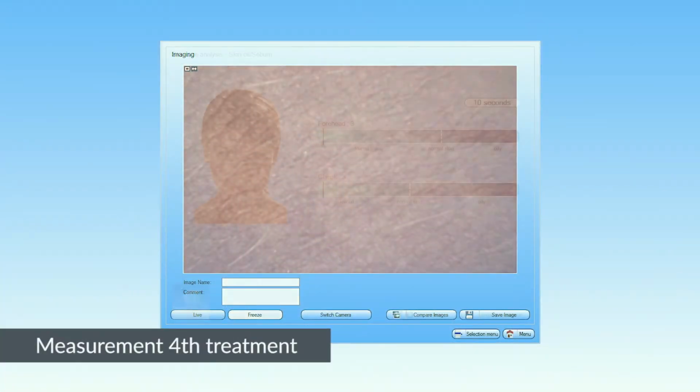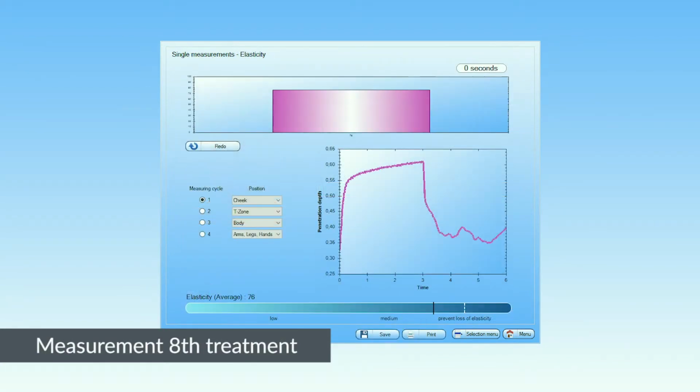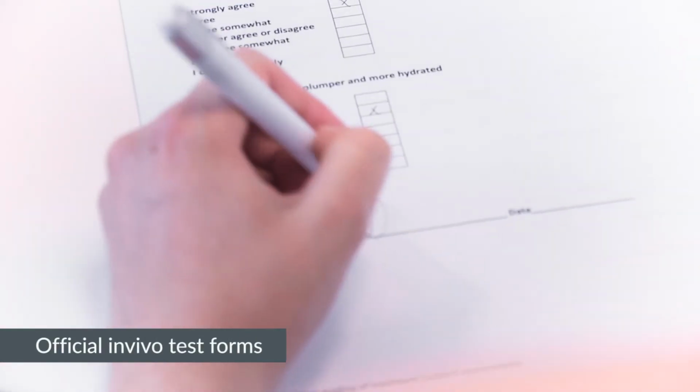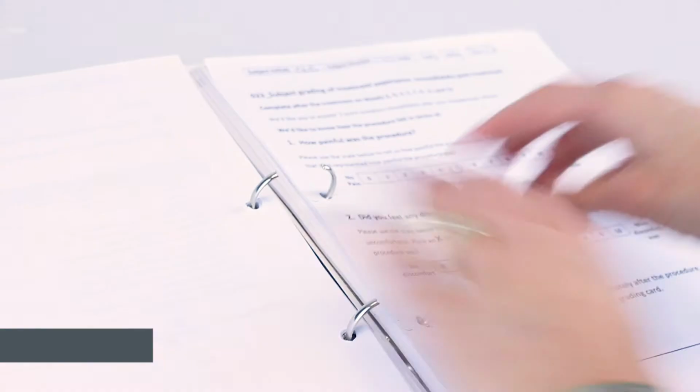After the 4th treatment and 1 week after the last treatment, this procedure is repeated. The client and therapist keep track of the treatment by filling in official in vivo test papers after each treatment.